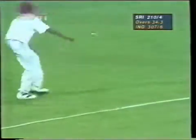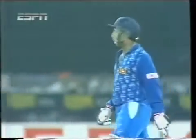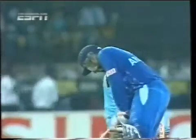So Aravinda decides that he'll go through the offside, and he does it very successfully. Almost saying, well, you think I'm restricted to the sweep shot? Have a look at this. The space that was created on the offside, taken full advantage. The location by Aravinda de Silva. Picked his spot, timed it beautifully right down to the line.